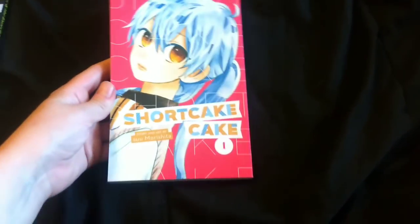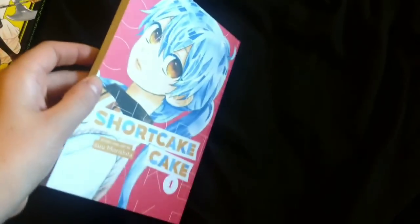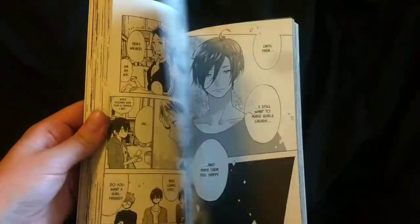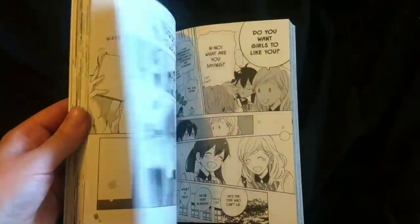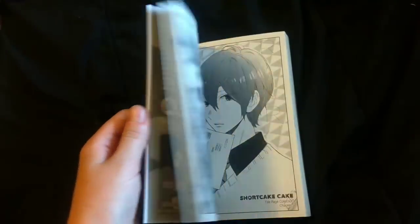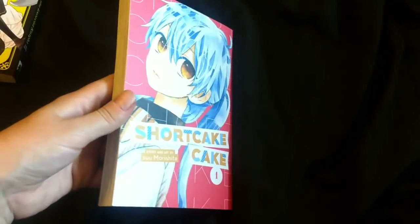Next up in my constant quest to find a shoujo that I will like, that I will not drop immediately, I got Shortcake Cake Volume 1. It's just about a girl who moves into a dorm closer to her school to keep from having to take the 2-hour bus ride to her school every day, and just her meeting people in the dorm. And of course there's cute guys in the dorm, multiple cute guys, which probably promises love triangles.